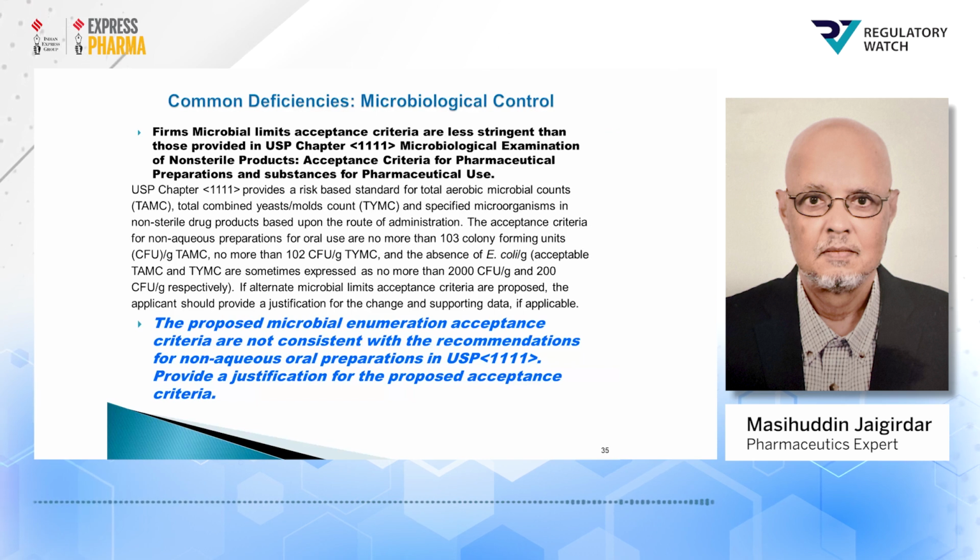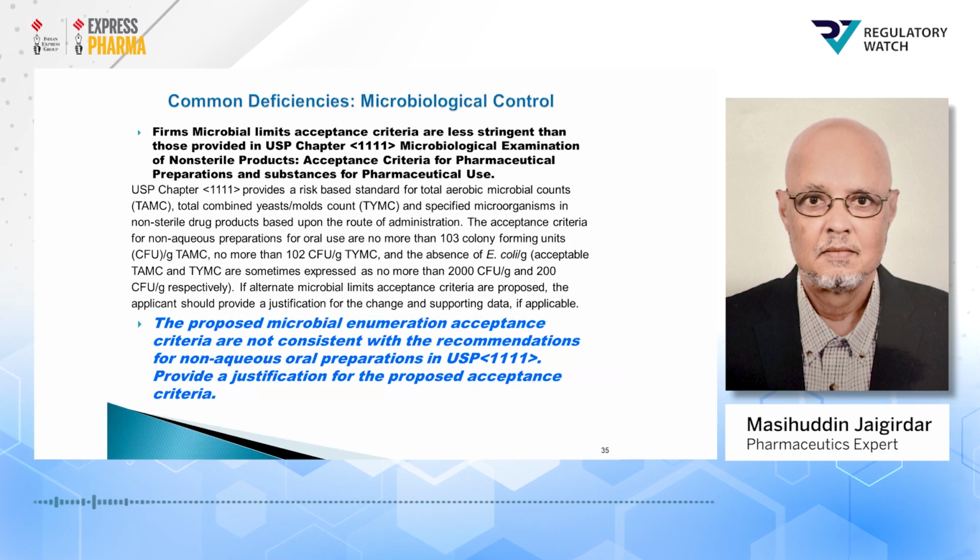I'm not going through this. I'm just going through what the deficiency was that I have given. The proposed microbiology acceptance criteria are not consistent with the recommendation for non-aqueous oral preparations in USP 1111. Provide a justification for the proposed acceptance criteria.